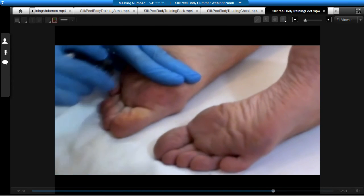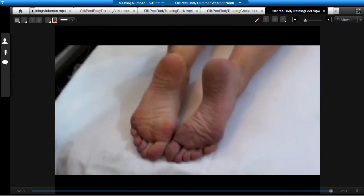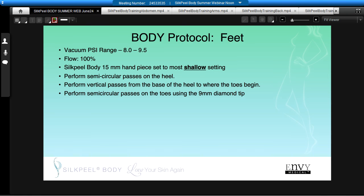And then if you wanted to maybe even have... All right, perfect. So as you can see here in this video, definitely turning up that vacuum and certainly using the SilkPeel Body 50 millimeter handpiece, it just works wonders for the heels and the feet. Just a very quick result there after just one treatment.